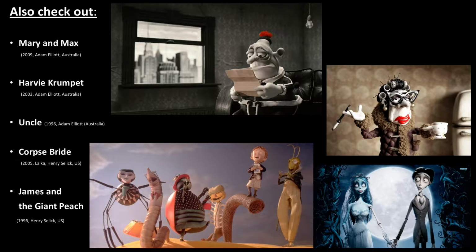The Mary and Max story has to do with a young girl who looks through a phone book and finds the address of a guy in New York City and writes him, and they become pen pals. It's a really cute story, and Adam Elliott does a lot of stories that are cute and funny, but they also have kind of a sadness, a deep melancholy behind them too. There's some tragedy in them, which I really like. I really like his style. And my thesis film was somewhat inspired by Adam Elliott's work. So Mary and Max is definitely one to check out.